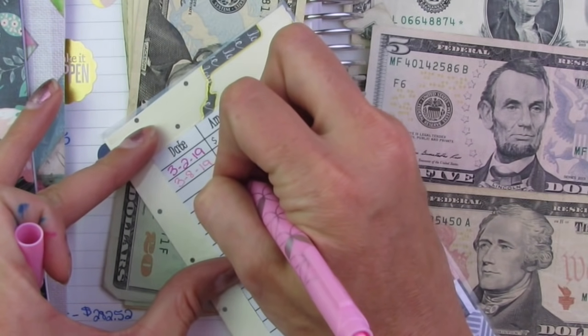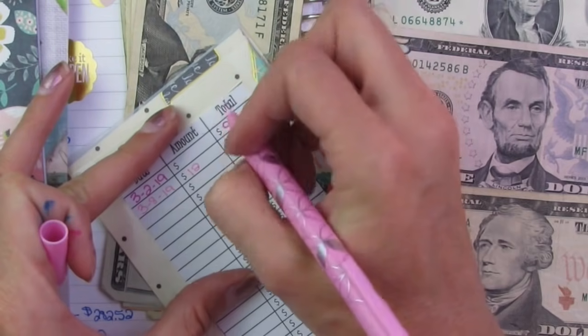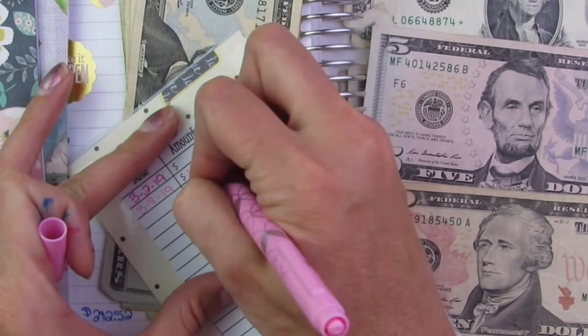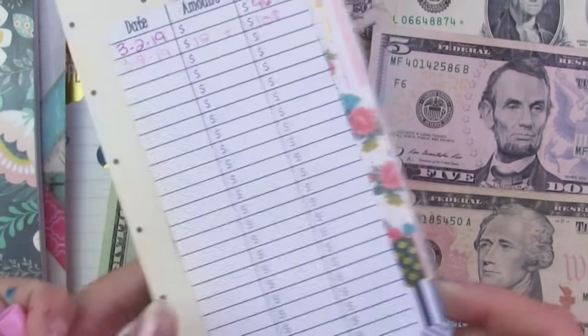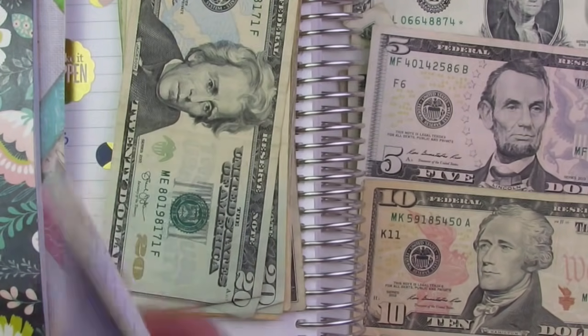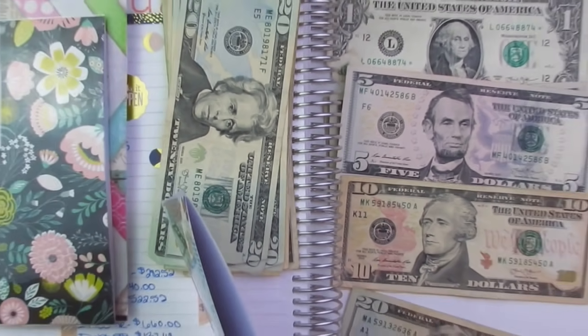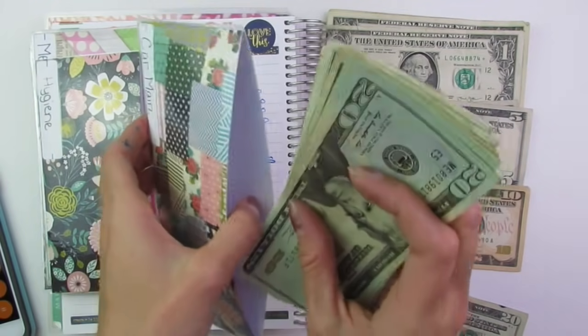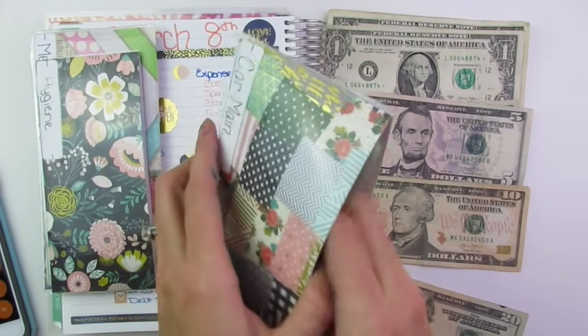And I added $12. And so my total is now $108. So that is that. I just thought that that's kind of a handy little sinking fund tracker. So we'll put that $108 in here.